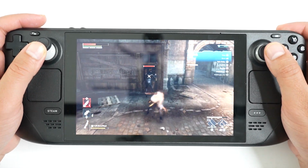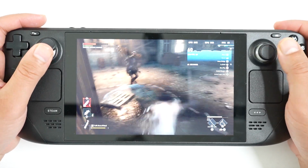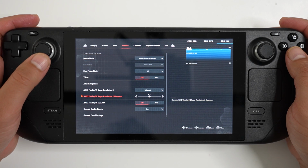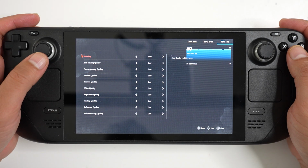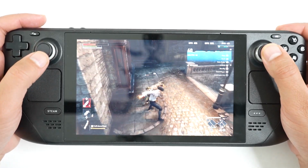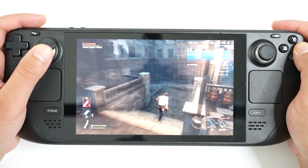Once you have it installed, the game launches without any issues, running at 800p resolution with VSync and AMD FSR2 unbalanced. The graphics here are on the low preset. With those settings, the Steam Deck delivers. You can see the frame rate here is at 60 FPS most of the time.